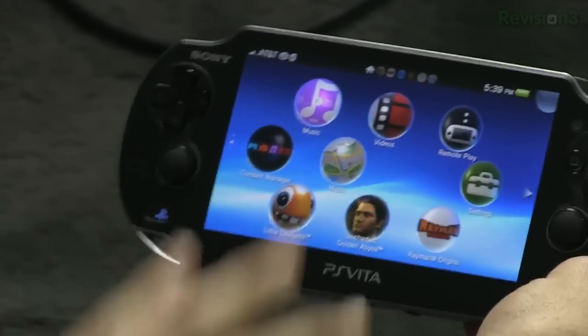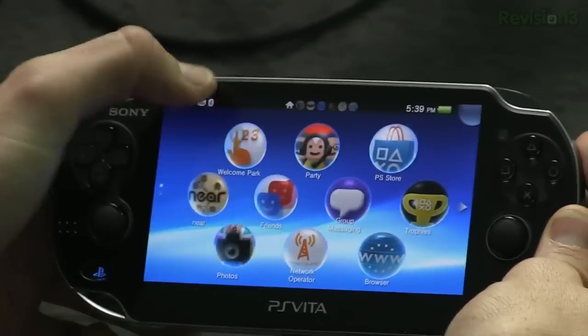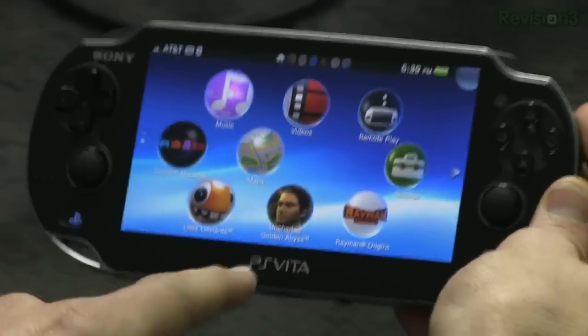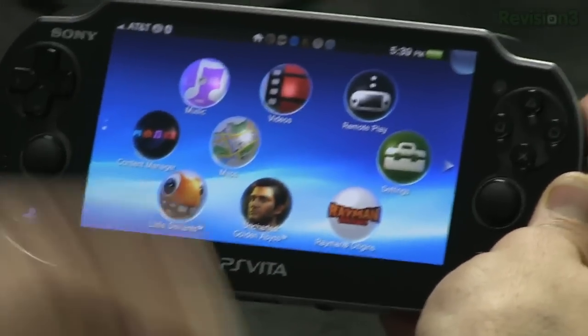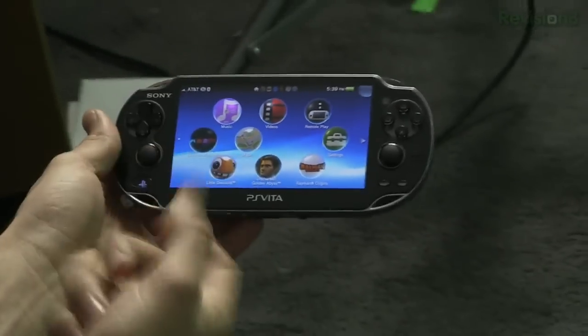Anytime you play a game on it, it installs the little bubble. Can you uninstall those? You can, but even when the game is out of the system, you have the bubble, so you push it and it tells you to put the game in. Which I found to be a little counterintuitive, especially in the smartphone generation.